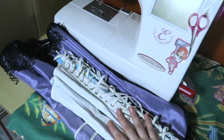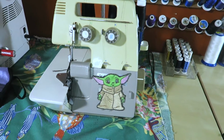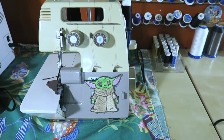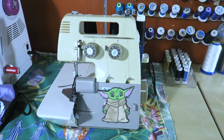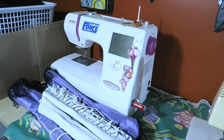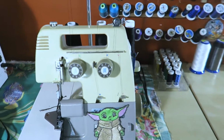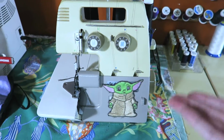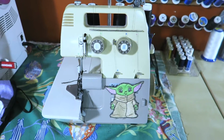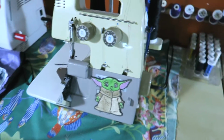Wow, look at this. Corsets that I've made that I have stored. My handy dandy serger that never fails me. I love you. Her name is Bernadette, if you care to know. And my embroidery machine's name is Nora, but this is Bernadette. She is a Bernina Bernette 3-thread serger. Just your standard serger. Nothing fancy about her, but she is a workhorse.